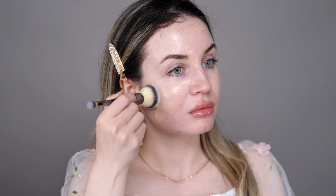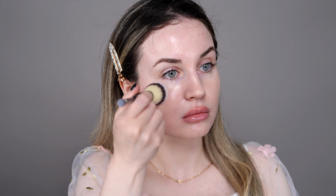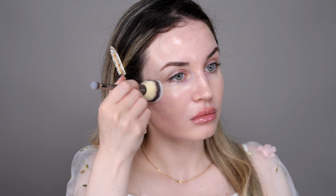I'm going to spread it first all over the skin with a brush, and then I'm going to use my beauty blender to press it into the skin. I have a very pretty finish just with my brush, so I'm not going to use my beauty blender to press the foundation to the skin. It's my first time using this IT Cosmetics brush, and I'm very impressed.